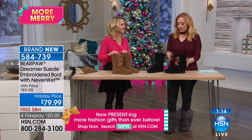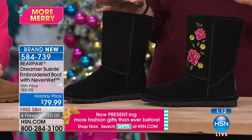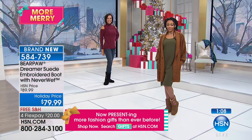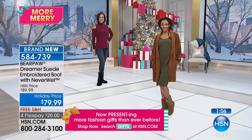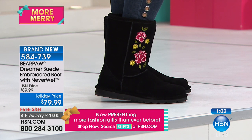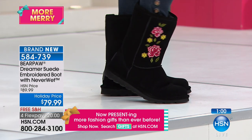Yeah. These are the cutest. This is like the boot of the season with the embroidery. How cute is that? Just think about under the Christmas tree for anyone. I have a 17-year-old daughter. She'd love it. I love it. My mom would love it. These are ageless. Perfect with leggings. Everything. And, you know, I have it on today.